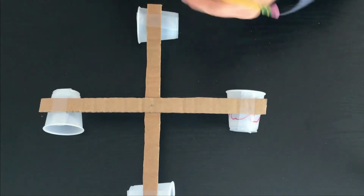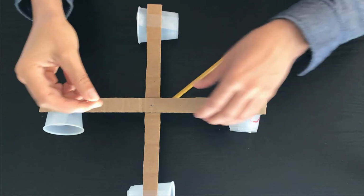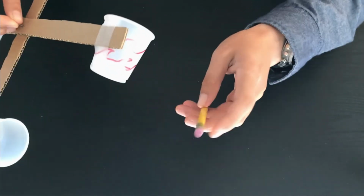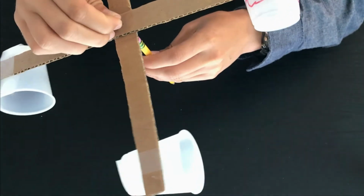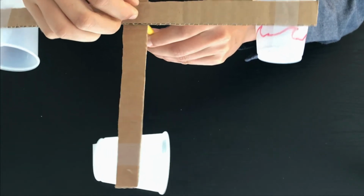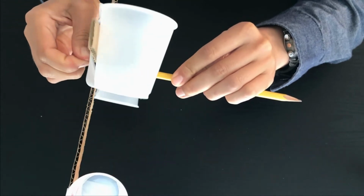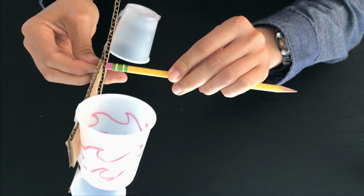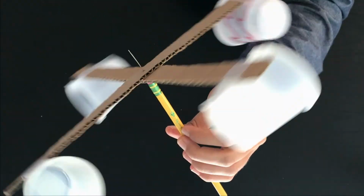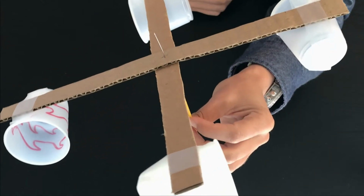Take your pencil and the needle. Go ahead and insert the needle through the center of the cardboard. Find the center of your eraser and carefully put the needle as far down into the eraser as you can. And there you have it. There's your anemometer. Now, all we need for it to work is to go find some wind.